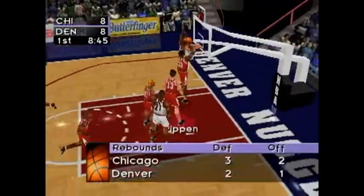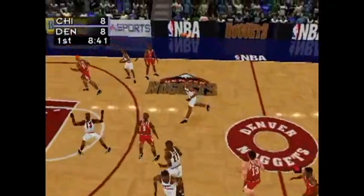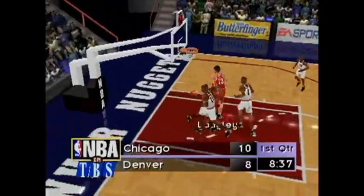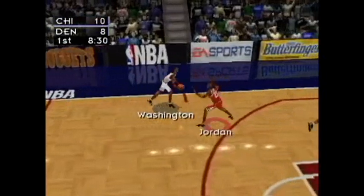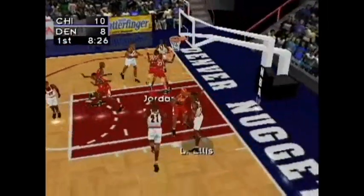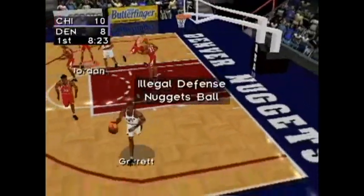Jackson squares up at the jumper. No good. Pippen takes the board. From half court to number 23. Longley takes the pass with the layup. Denver trails by two. Number 14 to Jackson. From the top of the key to Ellis. Jackson gets the rock. Illegal defense, Chicago.